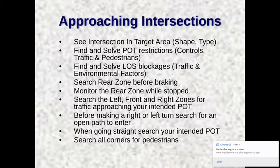I'm going to pick on this one particularly because in high volume traffic situations, either early morning or late night, when the traffic's backing up at intersections, you don't want to pull out into an intersection and find out that you can't pull into the lane or the roadway that you want to, and you're stuck in the middle of the intersection, blocking other traffic as the light changes, and therefore causing gridlock and frustrating people who are already anxious to either get home or to get to work. When you're going straight, search your intended path of travel and search all corners for pedestrians.